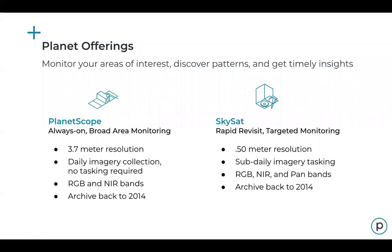So the two fleets that we operate here at Planet are the PlanetScope Doves and our SkySat constellation. The PlanetScope Doves are a very large fleet of four-band imaging satellites that are mapping the world almost every single day at 3.7 meter resolution. There is no tasking involved here. They're just constantly capturing the Earth on a near daily basis.